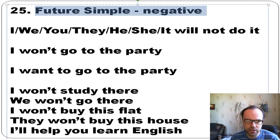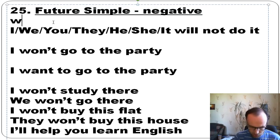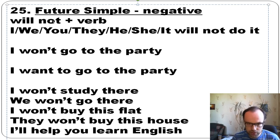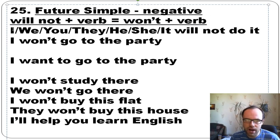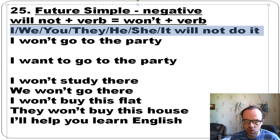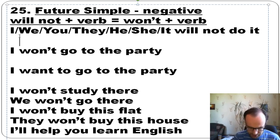Well, how to make a negative form? Future simple negative. It's will not plus verb or won't plus verb. Look, I will not do it. We will not do it. They will not do it. He will not do it. She will not do it. It will not do it. And, for example, I won't go to the party. Yeah, please compare.